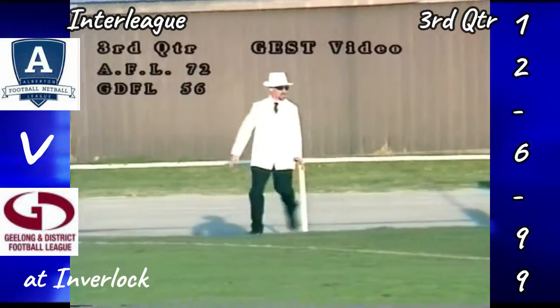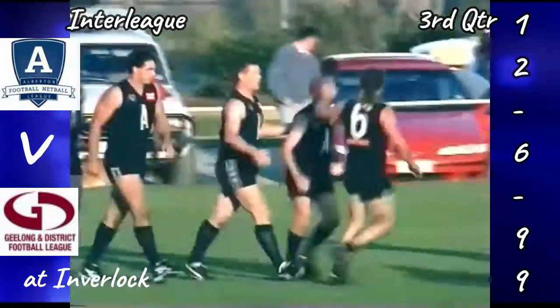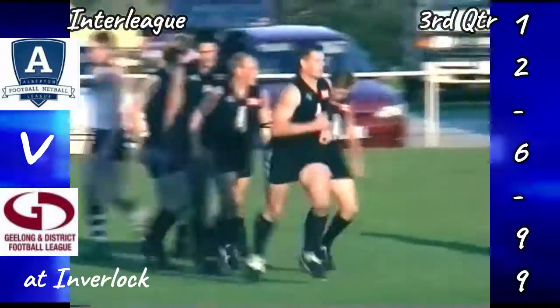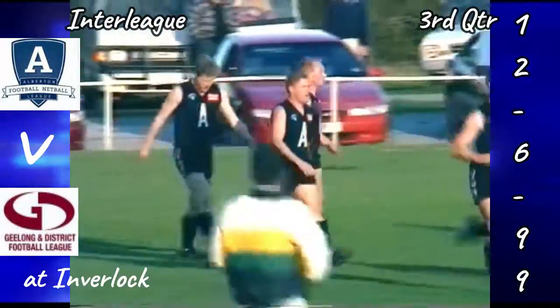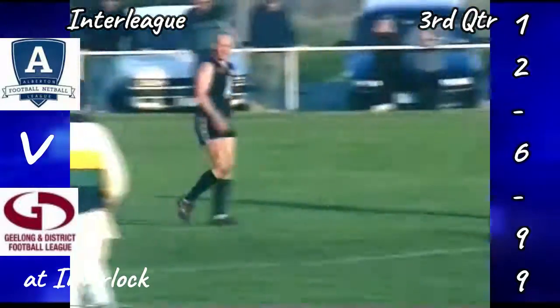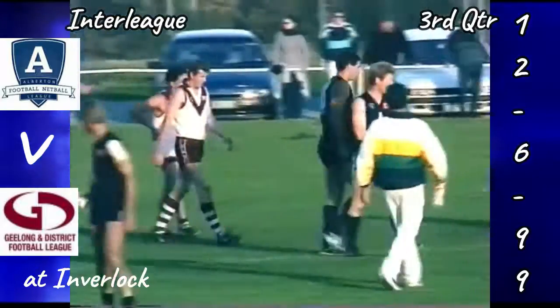Harris again. That was the little fellow picked the ball up, Chris Harris on this occasion. He's run towards goal, and probably a little bit too easy on that occasion, I thought. Fairly ordinary effort from one defender there for the GDFL. But on the Lexus of Wyndham scoreboard, GDFL 8-8-56, they trail Alberton 12-6-78. So they sort of need to hang on there, Peter.